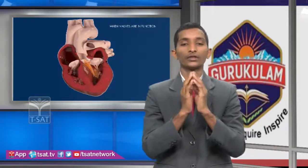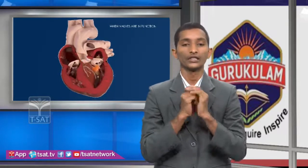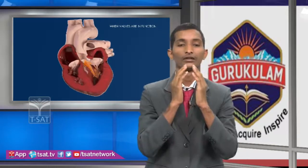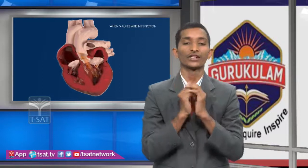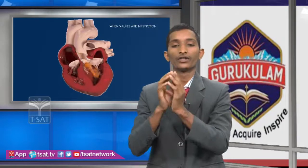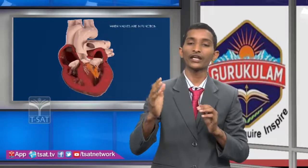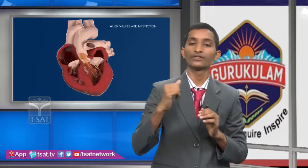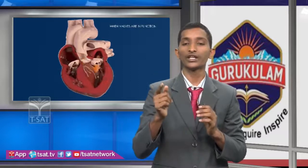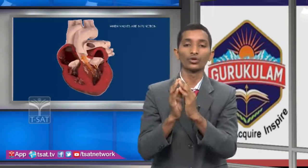Why? Because as we know, lungs are made up of alveoli. Alveoli and capillaries are the building blocks of lungs. At the lungs, the exchange of gases takes place. The exchange of O2 and CO2 takes place, and the blood from there reaches the left atrium through the pulmonary veins. I have told you that the pulmonary veins carry oxygenated blood, unlike other veins. So they bring blood to the left atrium, and the activity of the left atrium is to contract.